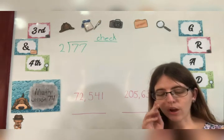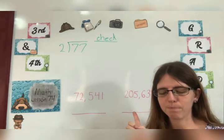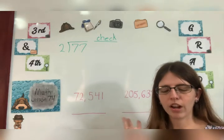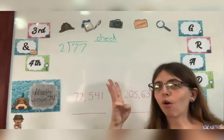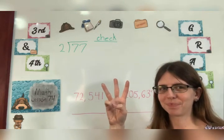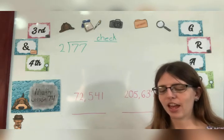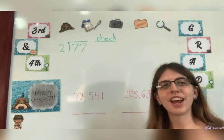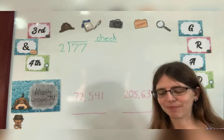Okay, so we know that she traveled 230 on Monday, 147 on Tuesday, 198 on Wednesday. So I want to know all 3. So I need to do what? Subtract or add? Add. So in your workspace, you need to add 230 plus 147 plus 198 to get the number of miles.